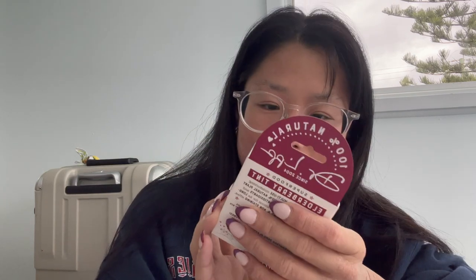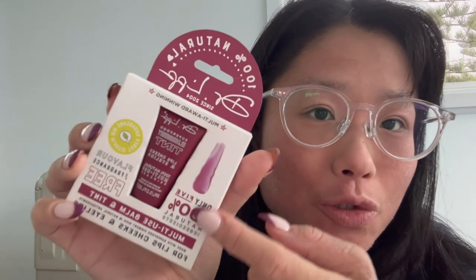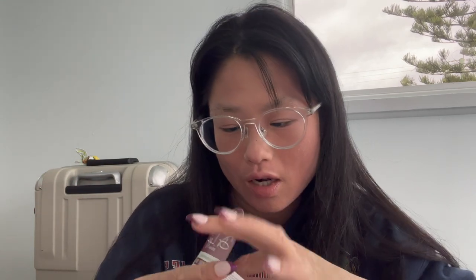So this is what I got. It's called Dr. Lip. It's 100% natural, fragrance-free, and it's made out of only 5 ingredients, apparently. And this one is the color Elderberry, and it's like the blue-based pink, purpley pink, which I like, so I got it. Smells really nice. I can already smell it from the packaging. That's such a small tube.